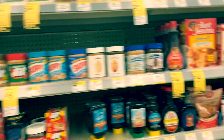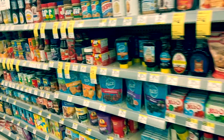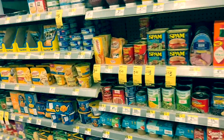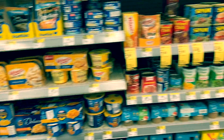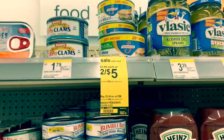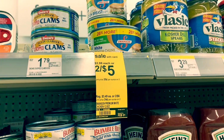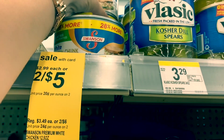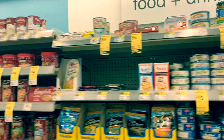Now, like I posted for you guys in my ad preview, I love buffalo chicken dip. So let's find the chunk chicken. It should be right here. Oh, here it is. Okay, so they're on sale, 2 for $5 or $2.50 each, which is a savings of $1. So I'm gonna pick up 2 of these because I'm gonna be making some for football parties this weekend.